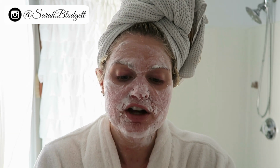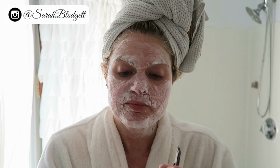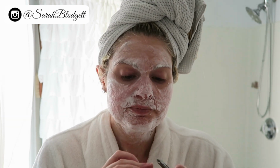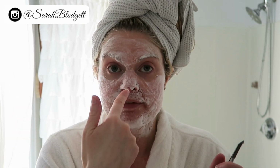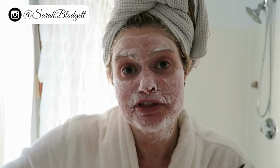You don't wash it off, you just take the butt mask off and it's just kind of like a nice little serum on your butt that makes the skin feel really smooth. So I'm gonna take care of my toes, wipe off the mask, take off the butt mask, put some lotion on, and then I'll be right back for the next step.